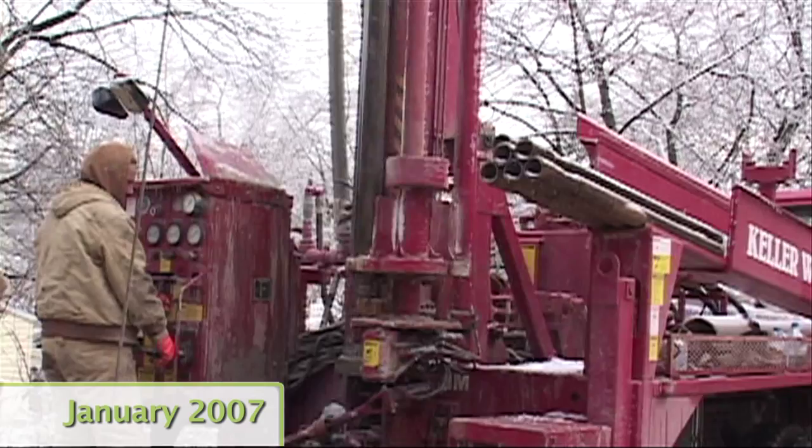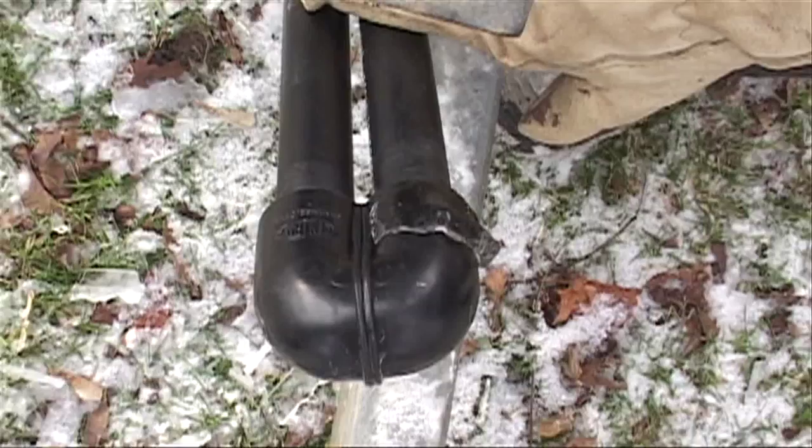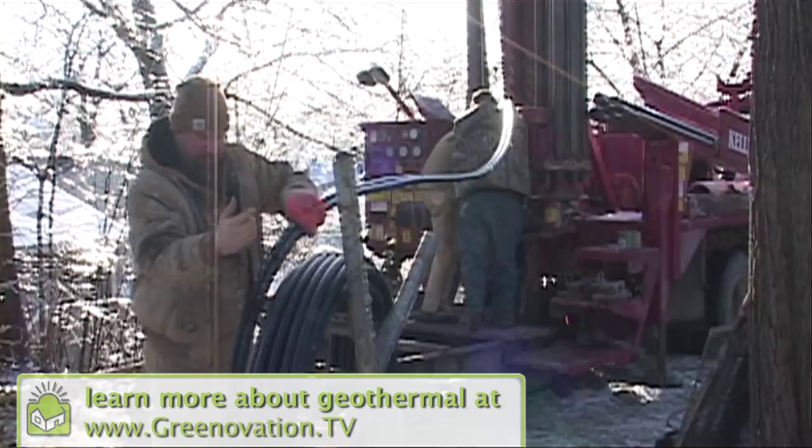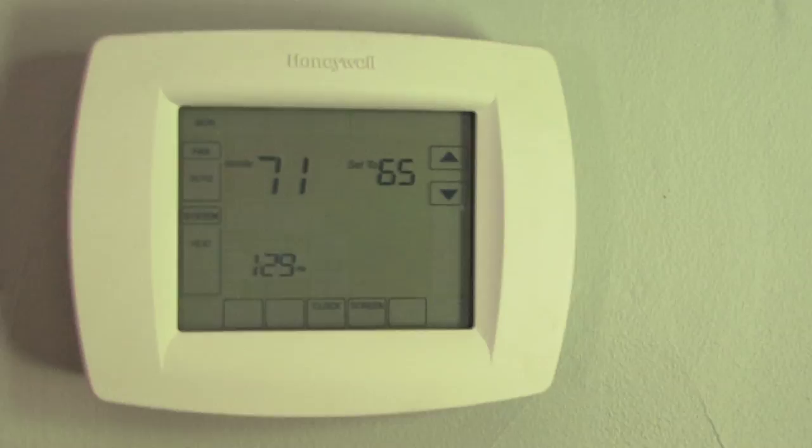I can't tell you how many times I've heard people say that they thought you can't put geothermal into a historic house. Well, this house proves that wrong. We were able to put 350-foot boreholes vertically into the backyard on a very small piece of property. Not only do we have a heating and cooling system that uses half the energy of our neighbors, we have a house that's a whole lot more comfortable.